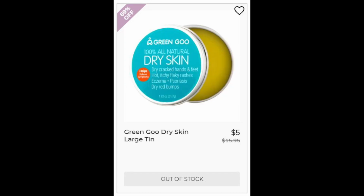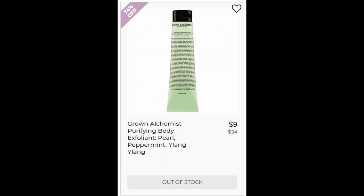For the Green Goo Dry Skin Large Tin, the negatives are that it smells like chicken, and I've said this before because it's come up in other sales. I don't know if that means it smells like cooked chicken or raw chicken or like actual live chickens, but that was the most common complaint. The positives were that it helps relieve rash symptoms, that it was good for eczema, or that it was really moisturizing.